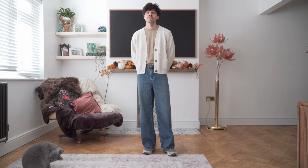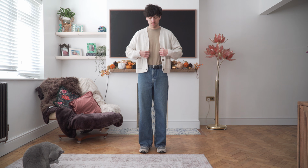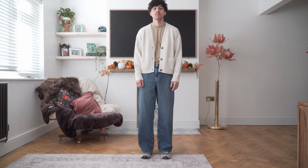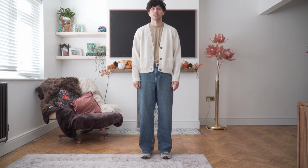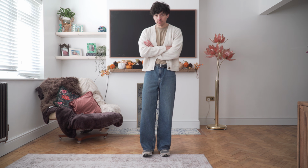As I said, this is made of that same souffle yarn as the JW Anderson jumper, so it has that same super lightweight and soft texture that doesn't itch at all. I love the design of this particular cardigan with the 3 chunky buttons on the front and the 2 pockets as well. They're not particularly functional, to be honest, but they add a lot to the overall look of the cardigan in my opinion, and the piece just looks a lot more expensive than it actually is.